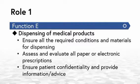Pharmacists should assess and evaluate all paper or electronic prescriptions received, considering the therapeutic, social, economic, and legal aspects of the prescribed indications before supplying medical product to the patient. Where possible, generic substitution is recommended. Pharmacists should ensure patient confidentiality at the point of dispensing medical product and should provide advice to ensure that the patient receives and understands sufficient written and oral information to derive maximum benefit from the treatment.